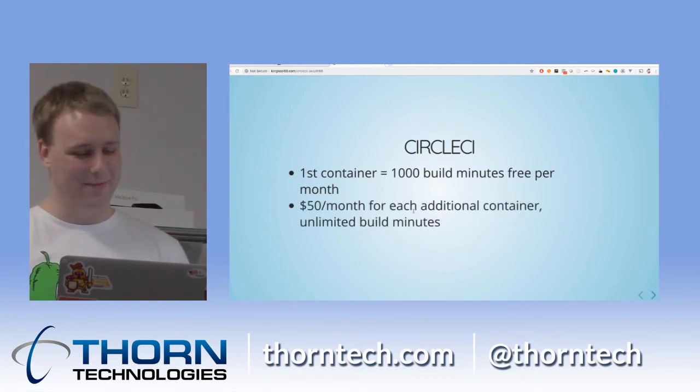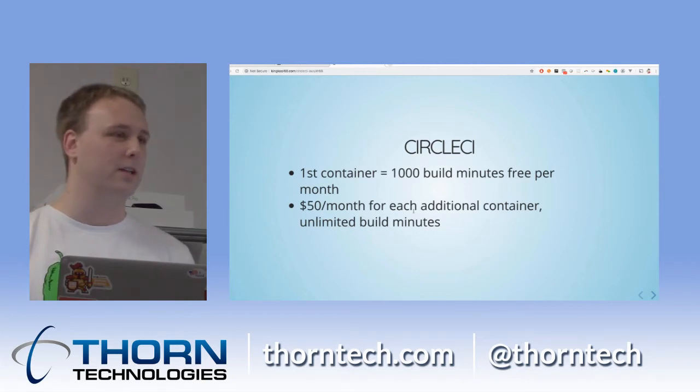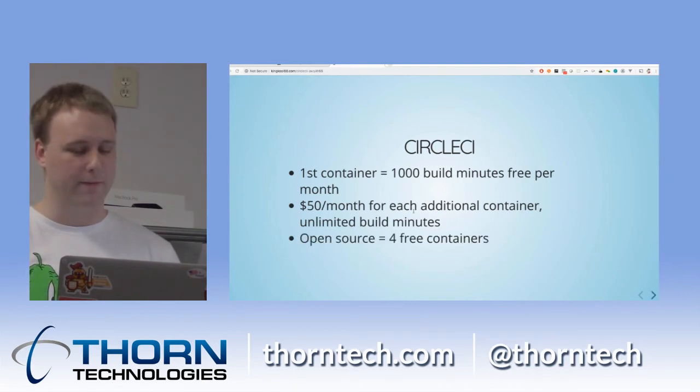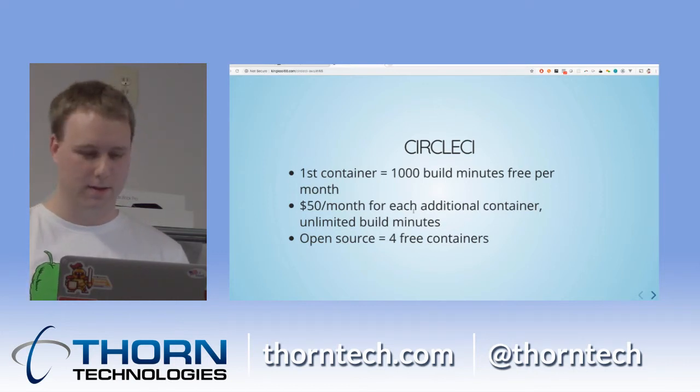If you need more than that, you can spend $50 per month and get an additional container and get unlimited time on that. If you have an open source project, they'll give you 4 free containers to do whatever you want with, I guess. I don't know if that has any limits of minutes or anything like that.